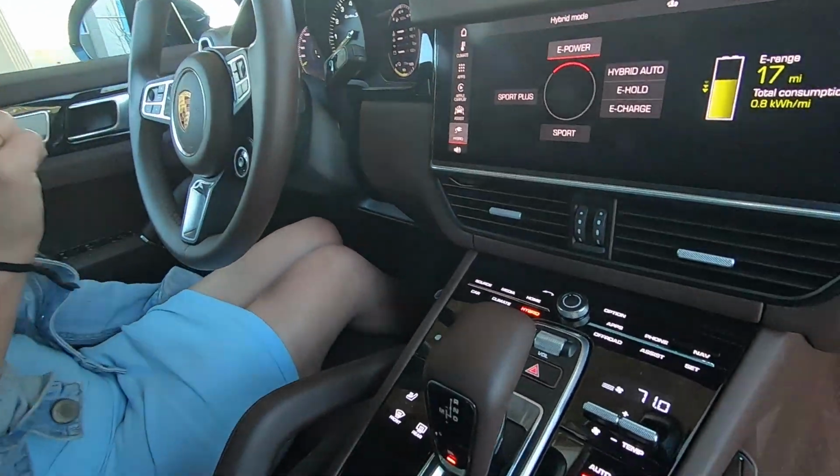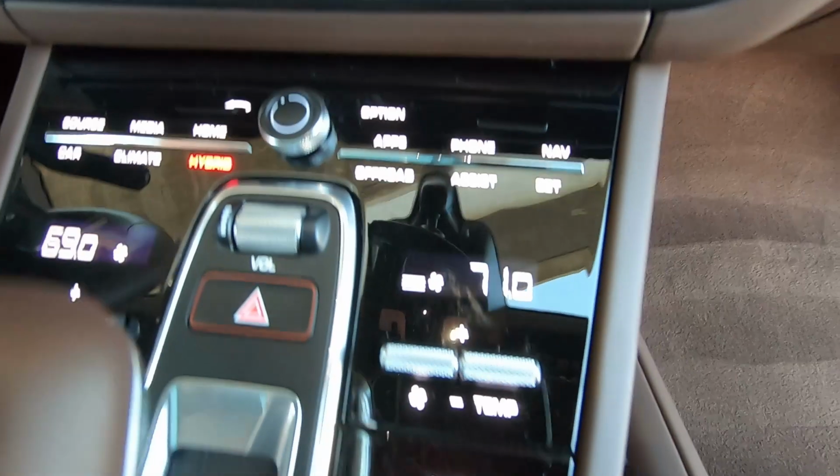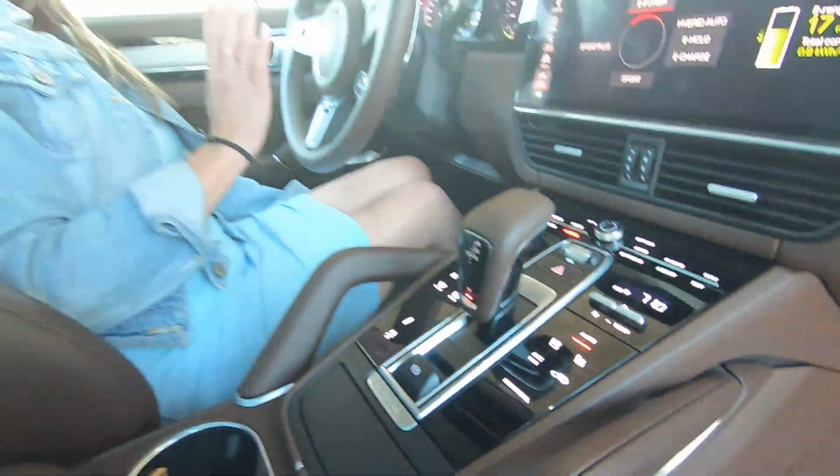But truthfully, and Porsche even says this, this PHEV is not hybrid for fuel efficiency, it's hybrid for power and performance and fun and that instant electric torque that we all love with electric. So it's for performance, not fuel efficiency, and it makes it so much fun to drive. But this is what you really want to hear, when you're in a Porsche Sport Plus.